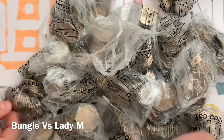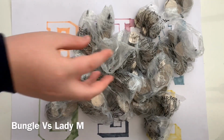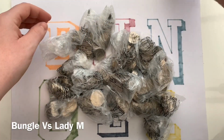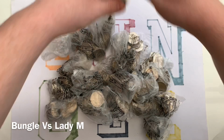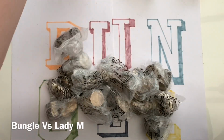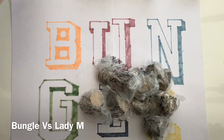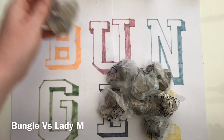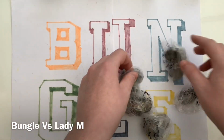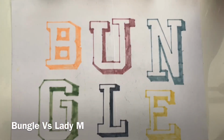Right, let's count them, so make sure we've got the 25. Let's zoom out to our normal angle. So we've got 1, 2, 3, 4, 5, 6, 7, 8, 9, 10, 11, 12, 13, 14, 15, 16, 17, 18, 19, 20, 21, 22, 23, 24, 25. Right, £250 worth of bank change.